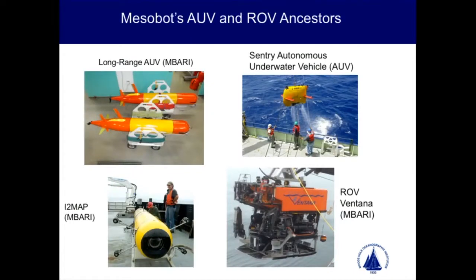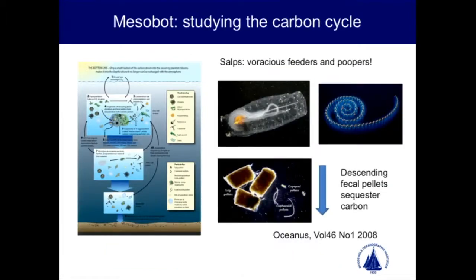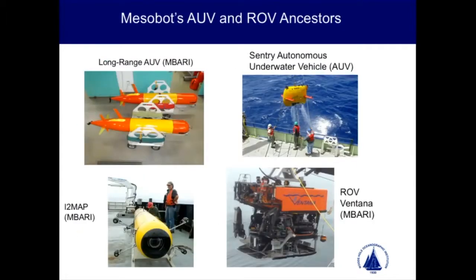So the ImmuneSavant has a heritage, I guess you could say. We're drawing on a lot of our previous experience. At Bari, they have a vehicle called the Long Range AUV. And in fact, we will be using much of the guts of the LRAUV to actually make the Mesobot, to take care of its most basic vehicle control and sensor management functions.